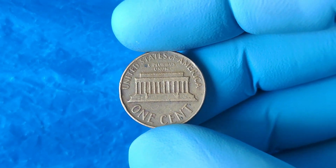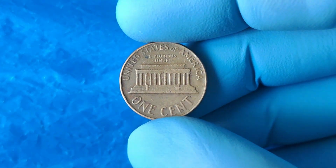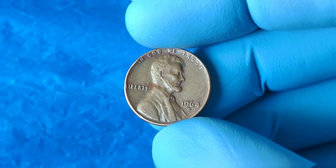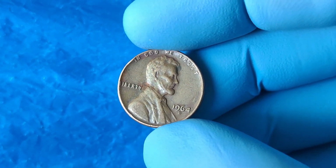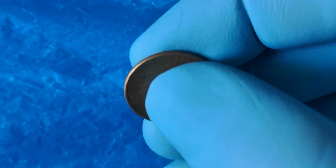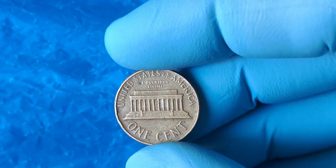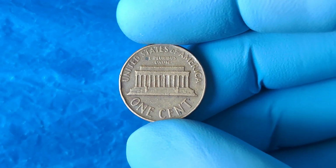In some cases, the D mint mark was stamped multiple times, leading to overlapping impressions. These can be valuable depending on the visibility of the error. A 1964 penny that was misaligned during the striking process, leaving part of the design missing, can also fetch thousands or even hundreds of thousands of dollars. Some pennies were accidentally struck on nickel or dime planchets, making them extremely rare. These can sell for massive sums at auction.